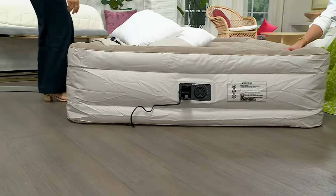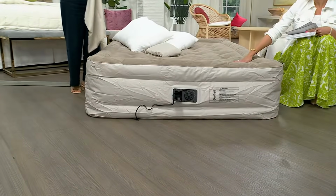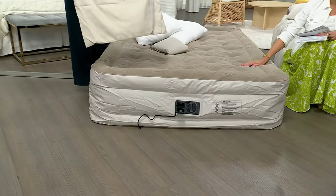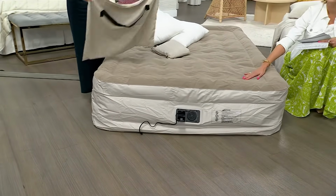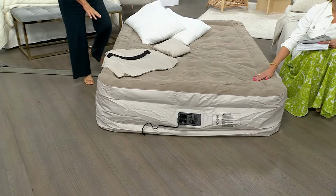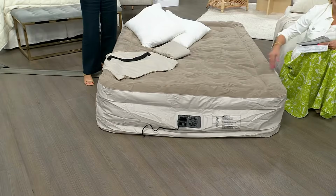This is going to take all of the air out in about 2 minutes, so it'll go completely flat. How many times have you bought an air mattress and it comes with a box, and then you try to roll it back up and put it back in the box and it never fit? No. This is going to take all the air out so that you can easily fit it back in your carrying case. You put your sheets in the wash, put them back in the bag. You got your pillows. You have a survival kit in your home, out of your home.